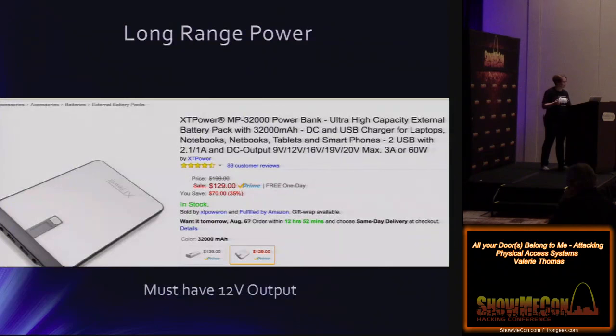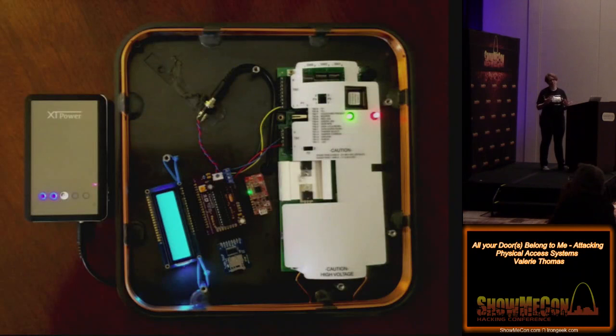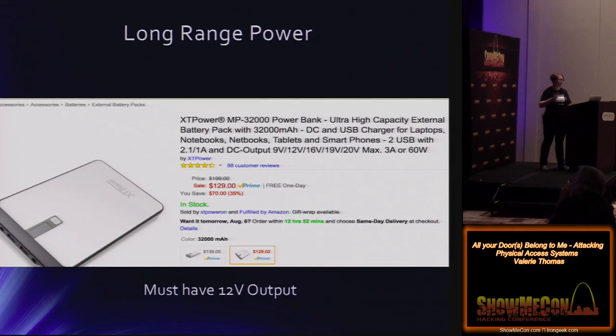This also uses an external battery pack, which is so much better than buying dozens and dozens of AA batteries. You can also fly with it. You can carry this on the plane, by the way. I have done so several times. But if you're going to buy one, make sure that it has the option for 12-volt output. So I put a reference link in here for you.